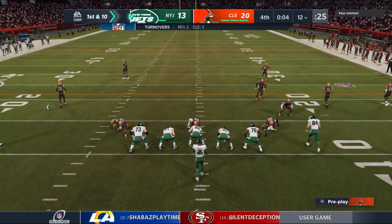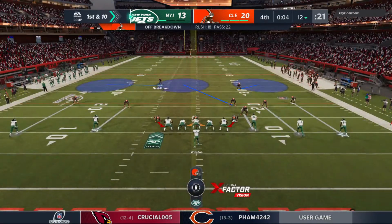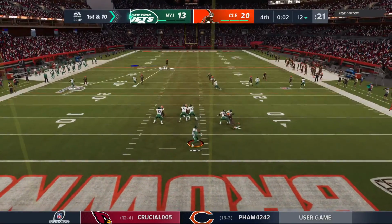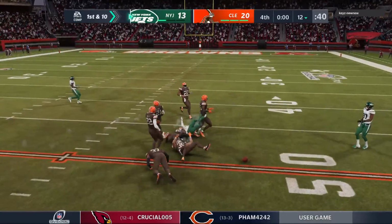Jets offense coming up now to start their next drive. Well, this is just an exercise in futility. Do you even bother running a play here offensively? I wouldn't, because now is not going to erase what's happened during the game.